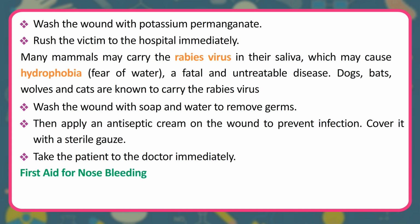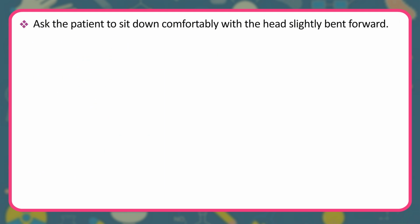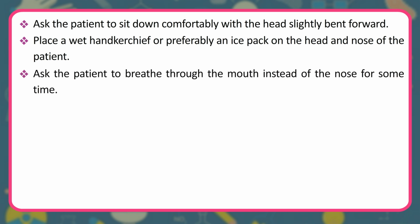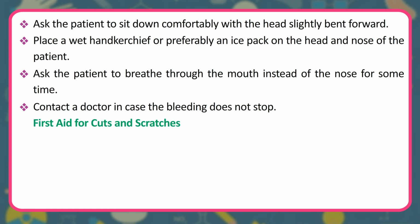First aid for nose bleeding. Nose bleeding is very common among young children, especially during the summer months. Ask the patient to sit down comfortably with the head slightly bent forward. Place a wet handkerchief or preferably an ice pack on the head and nose of the patient. Ask the patient to breathe through the mouth instead of the nose for some time. Contact a doctor in case the bleeding does not stop.